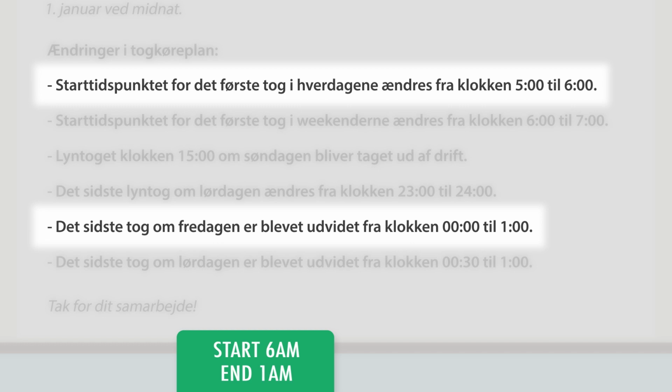Trains on Fridays will now start at 6 a.m. and will end at 1 a.m. Starter med at køre kl. 6:00 og stopper kl. 1:00.